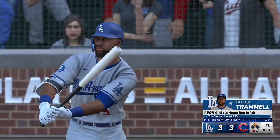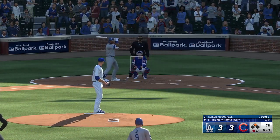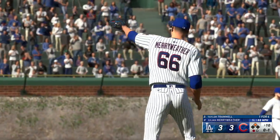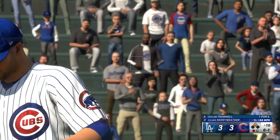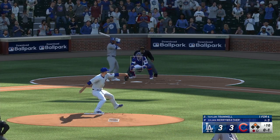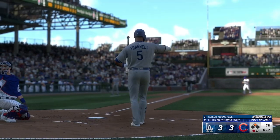Taylor Trammell steps to the plate for the Dodgers. That's in for a strike on the outside corner. 0-1. Wow, just a beautiful backdoor slider right there. If you've got any chance of hitting that pitch, you have to wait until the absolutely last millisecond. Just a tough pitch to hit, and not an easy one to throw either.